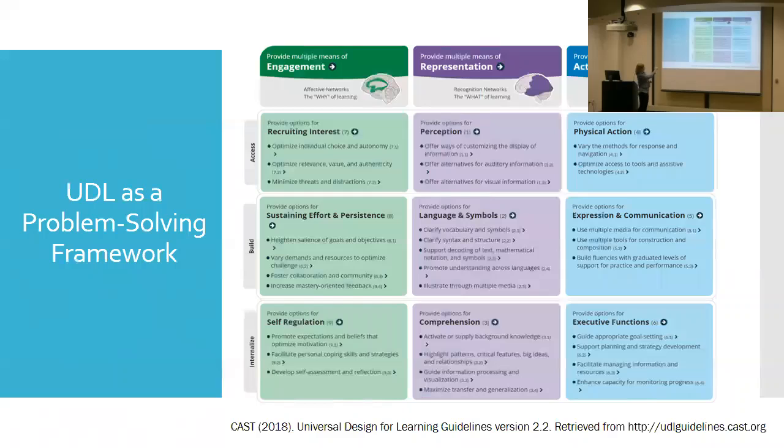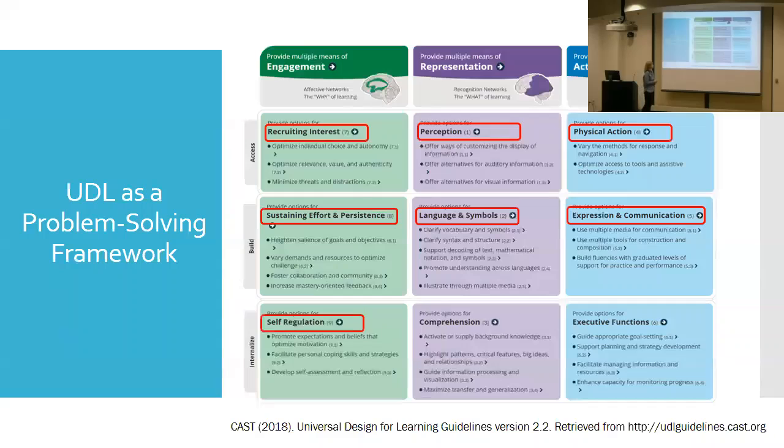Again, we have the engagement, the representation, and the action and expression. And then each of these little parts right here, these are what we call the guidelines. Each of those addresses a different part of the category that they're in. So the engagement is obviously addressing recruiting interest. How am I making my students interested in what we're doing? Sustaining effort and persistence, and then self-regulation. Each one of those is a way that we can look at it.